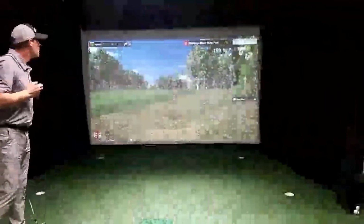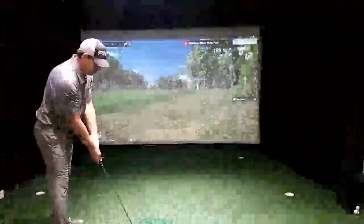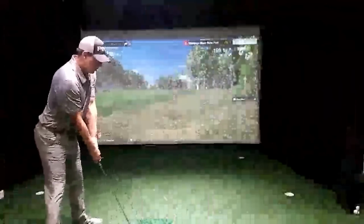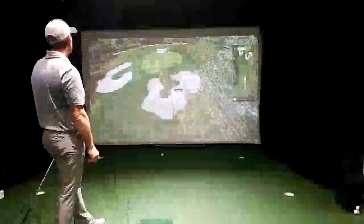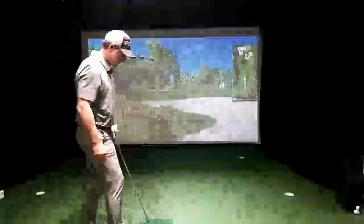Very nice. So over to Randy, who's a little bit in the heather there on the right-hand side. How far out are you, Randy? 169. All right. His shot away, looking at it. Looks like he likes it. It's got to go a little bit, and he finds that sand protecting the green just in front of it.